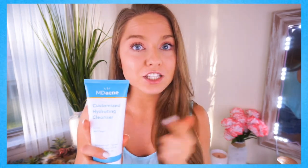Also, it goes on really creamy and silky. It's a very smooth texture. It bubbles up really nicely, and a little bit goes a very long way. These are very potent treatments. So you literally just need a pea size amount and you are good to go. A little bit goes a long way, and this stuff lasts forever. Same thing with the daytime moisturizer and the nighttime moisturizer. Both have that same really fun blue Hawaiian scent, and they're both really creamy formulas, and both are really potent and go a long way.